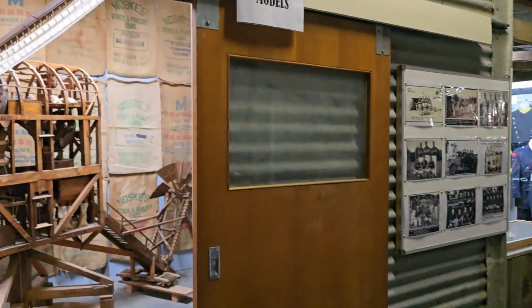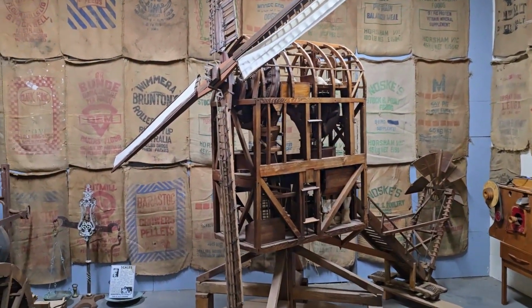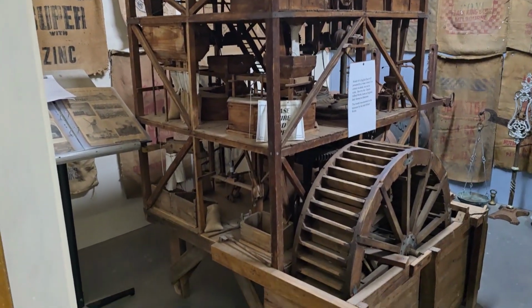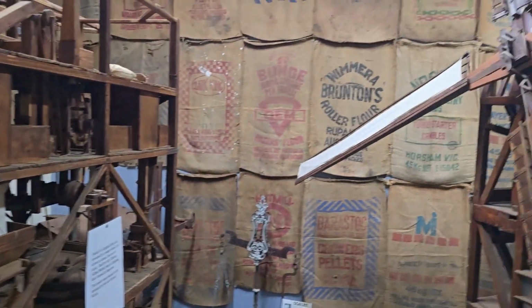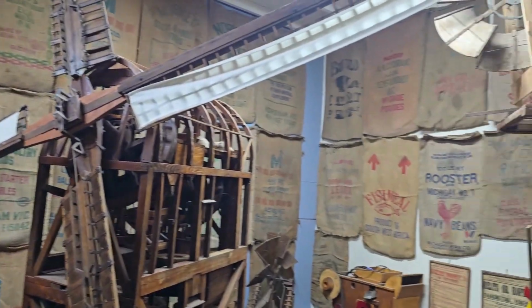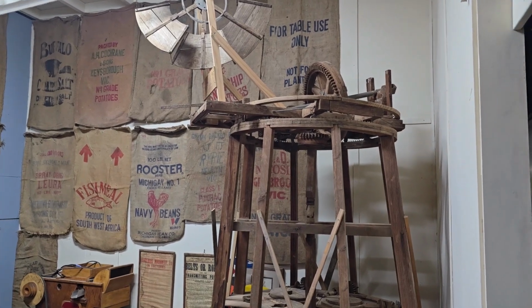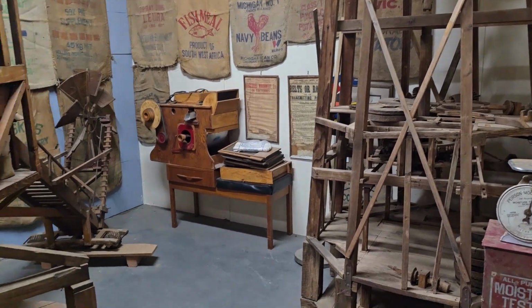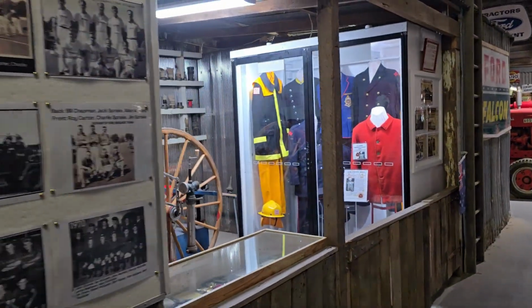So this room is Webb's Mill models, and someone's made models, huge big models out of timber. It's obviously a water wheel. There's lots of hessian bags up on the wall, and that's some sort of large, I don't know what that is. Interesting. Very nicely done. And where else would you keep something like that? It needs to be in a museum.